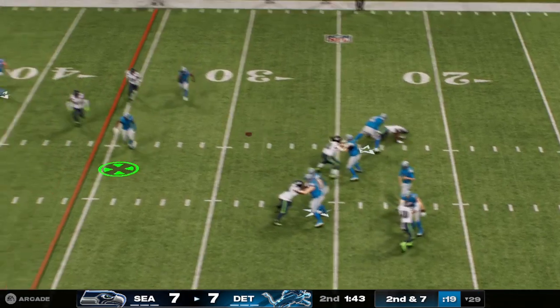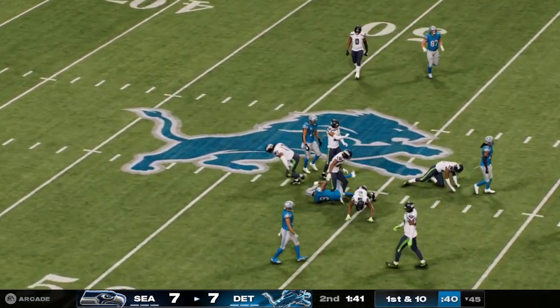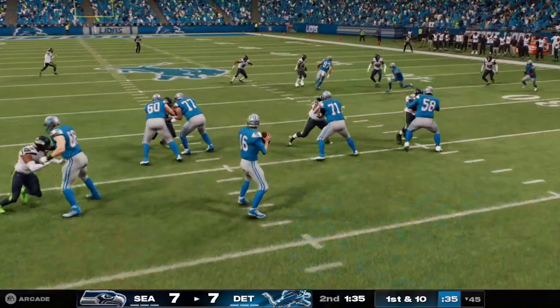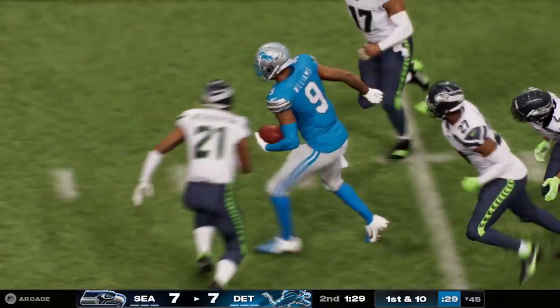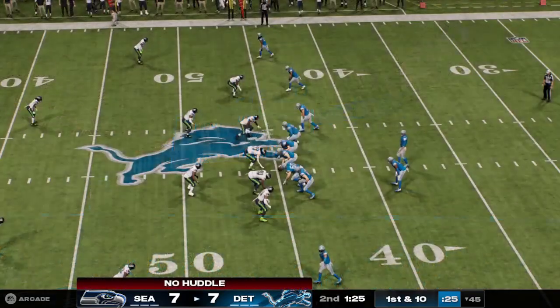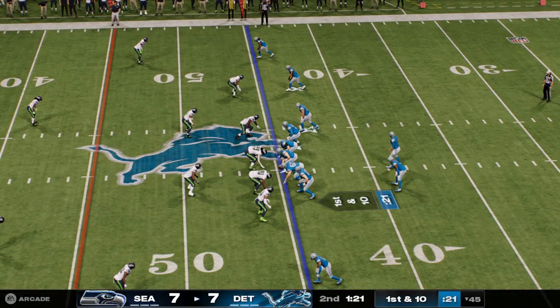Here's Goff, right back to Williams. They connect again, and they bring him down, but not until he gets to the 45-yard line. They get 16 on that connection, good for a Lions 1st down. This is what every offense looks to do, Mike. They want to attack the middle of the field. That's the most valuable real estate in football, and oftentimes that's where the chunk plays come. Give it to your receiver on the move and let them do the rest.